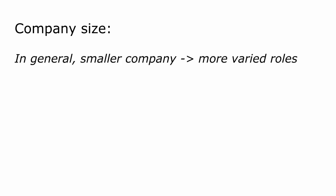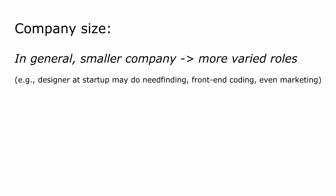A note on company size. In general, working for a smaller company, you can have more diverse and varied roles. So, if you're at a startup company that's small, you may do a bunch of things. You might do some need finding, some coding. You may even get into doing some marketing and business work.